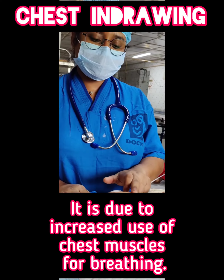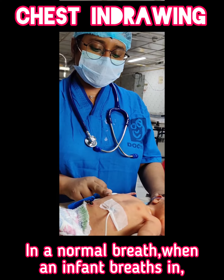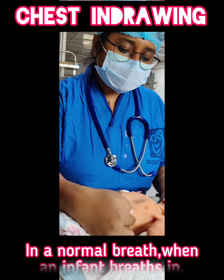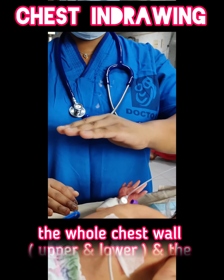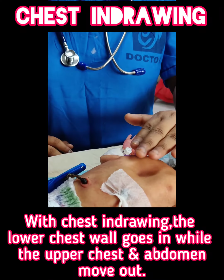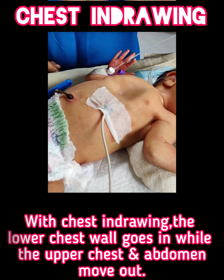In a normal breath, when an infant breathes in, the whole chest wall, upper and lower chest wall, and the abdomen moves out. But in case of chest indrawing, the lower chest wall goes in, while the upper chest and abdomen moves out.